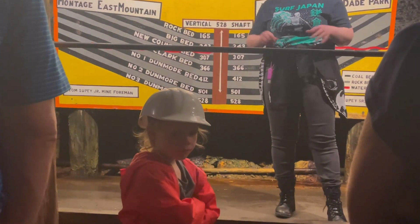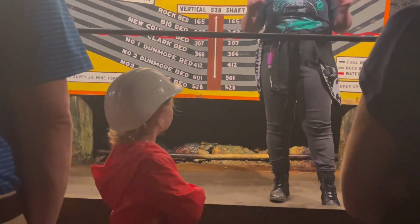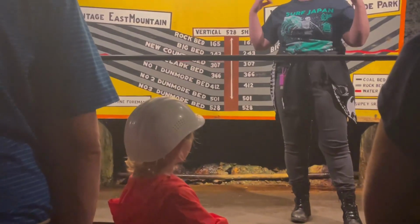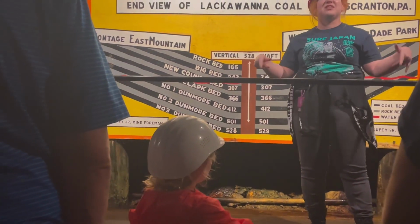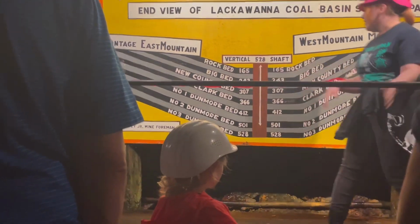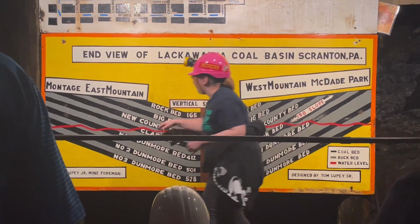So another thing you might have noticed was that loud rushing water as we came down, right? Well, some people think that that's because it's been raining, which yes, rain can contribute to more water, but even on the driest day of the year, there's still going to be that massive amount of water coming in, because as you can see from this chart, the majority of this mine is under the natural water level.